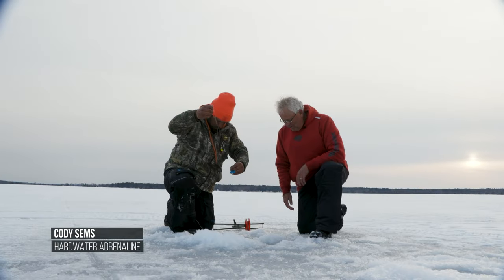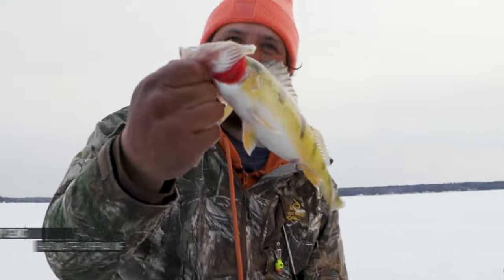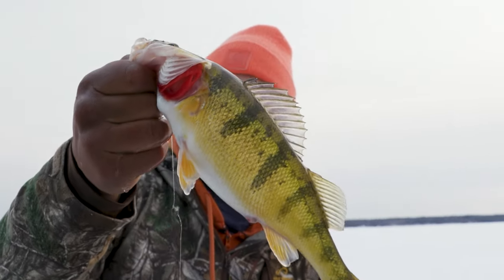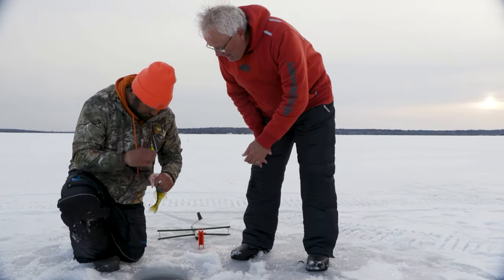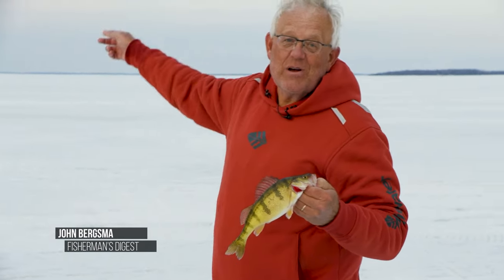Oh! Whoa, look at this one. That right there, that's Mullet Lake and Burt Lake. I'll take that fish and run him back. And right there, I'm gonna dump this in the bucket. We'll see you at the next flag.